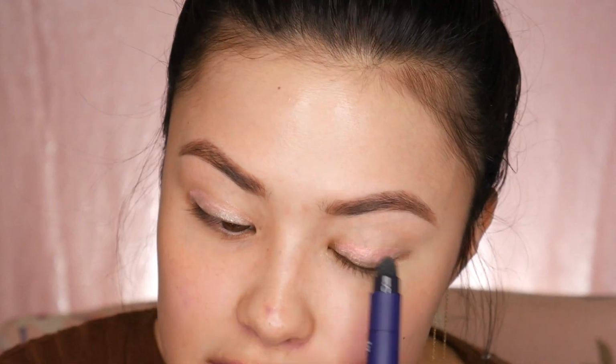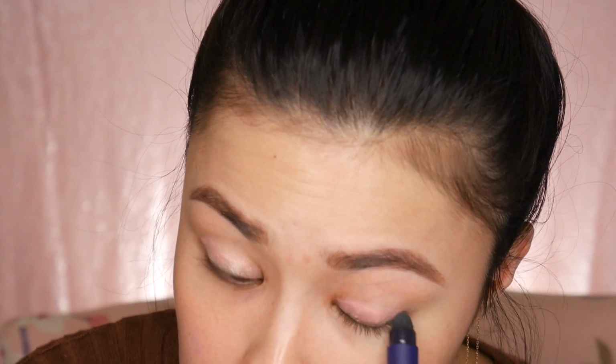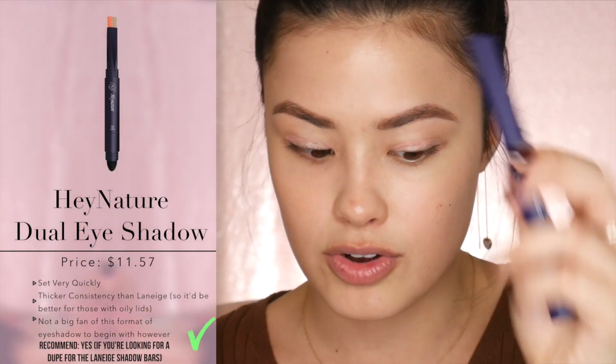Wow, that already set. I was expecting to have a little bit more playtime when it came to blending these, so you might want to do one eye at a time. I will say, I think this is a very affordable option for those Laneige two-tone eye bars, so if you're looking into getting those, definitely try this out first, because I so far think that this is actually better.